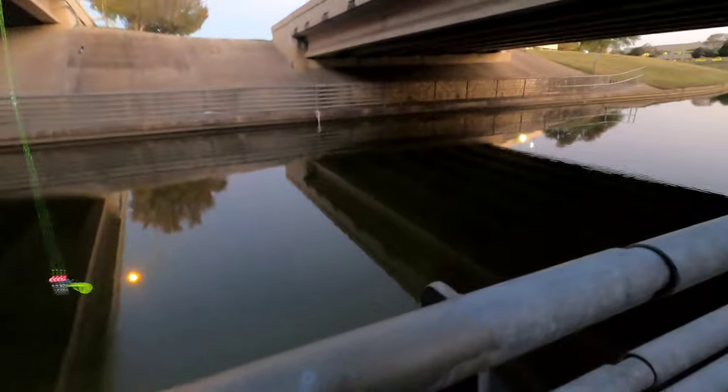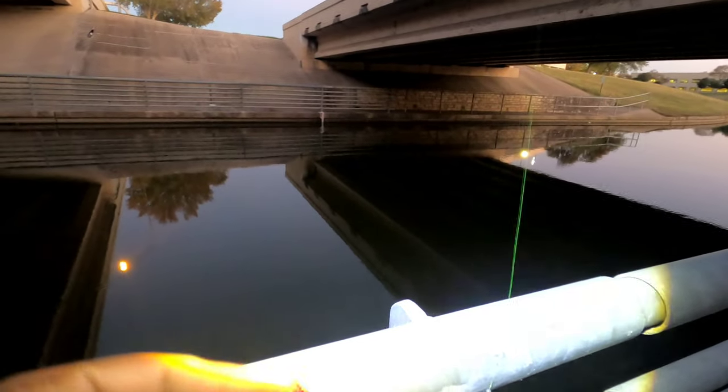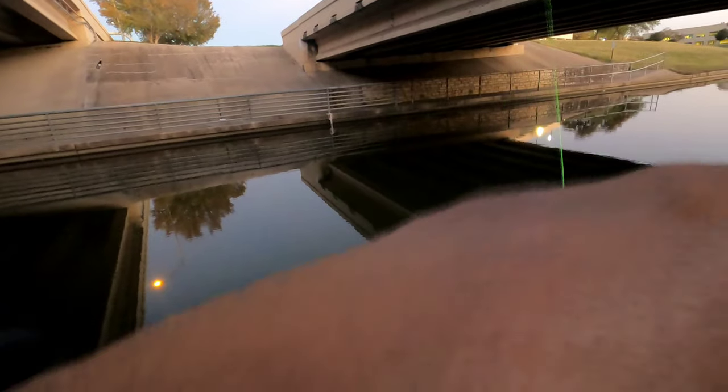The reason why I know it's a drain hole, one time I was back here bass fishing, and I think I hung about a 7-pound bass in that thing, and it got off. He was trying to go back in there. That's how I know it's a drain hole.